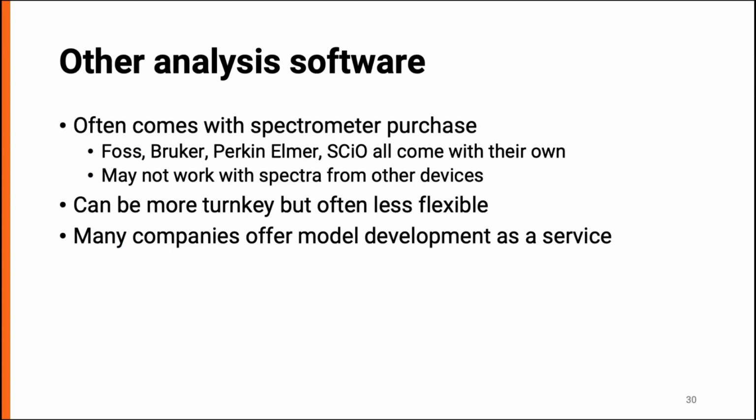Many companies also offer model development as a service. So you could either send your samples off to them and they will do the scanning for you, or you can scan them in-house and then send the data off to the companies to do the model development. That can be really useful if, instead of wanting to focus your time on learning all of the different aspects of analysis, you would rather just spend some money and get it done well. I don't have any recommendations on specific companies to reach out to for this, but it is available. Just do your own research on that and see what you can find.